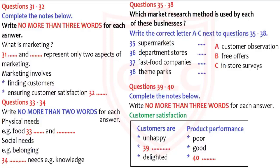In fact, marketing, more than any other business function, deals with customers. So perhaps the simplest definition is this one. Marketing is the delivery of customer value and satisfaction at a profit. In other words, finding customers, keeping those customers happy, and making money out of the process.